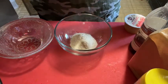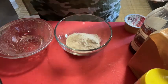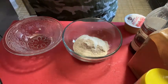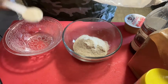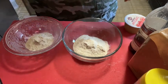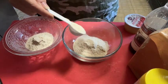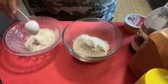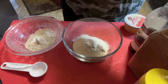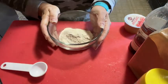So we're going to divide this: 3, 4, 5. So that's my pancakes. This is going to be my topping. 6, 7. And I'm going to put that little bit of a 1/3 in here, and then the rest in here. So we have our pancakes and our topping. So let's put our topping aside for a minute and work on our pancakes.